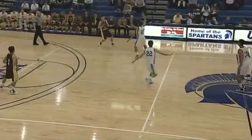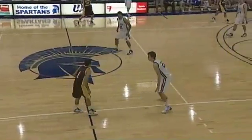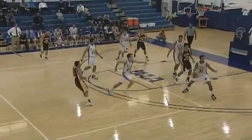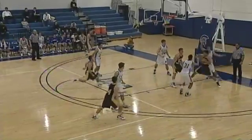Case is up 5. It's 9-4. Baldwin Wallace jumped out to a 4-0 lead. Triana with it, left side. Now they're going to take it back to the right. Amin with it on the right baseline.